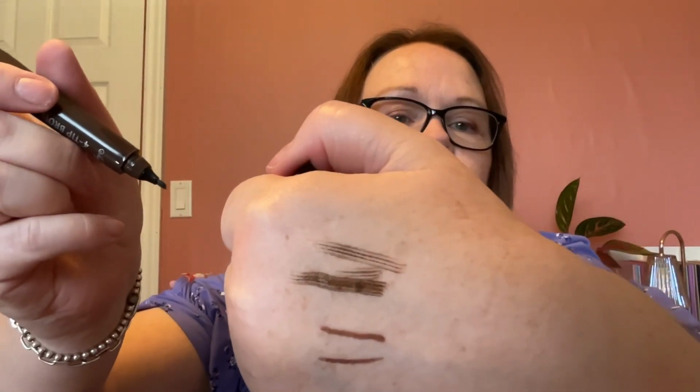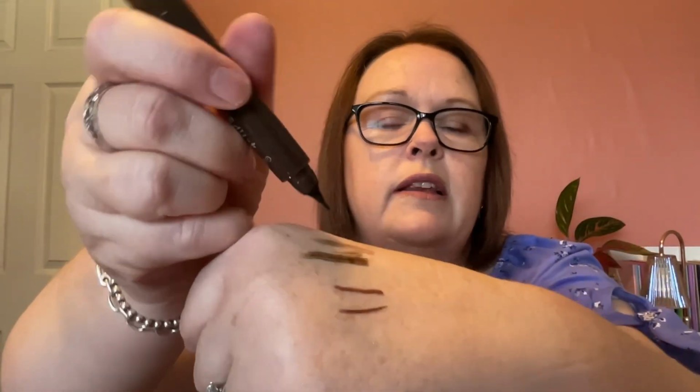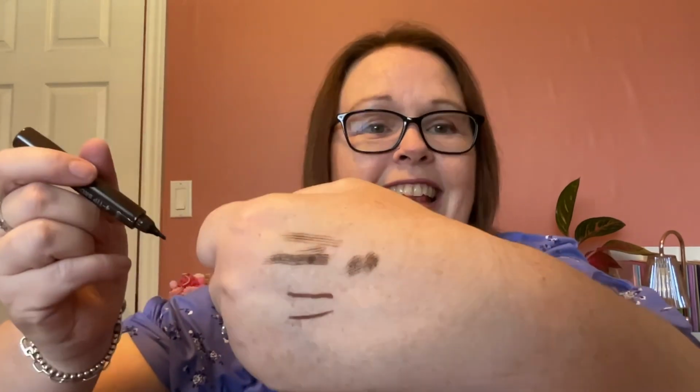I'm just going to go back and also swatch the eyebrow pencil here on my hand, just so you can see. That was maybe a little hard. But yeah, you get the 4 little lines. So if you do little short strokes, you can get more hair-like strokes. Yeah, that's good, eh? How would you like to have eyebrows like those?